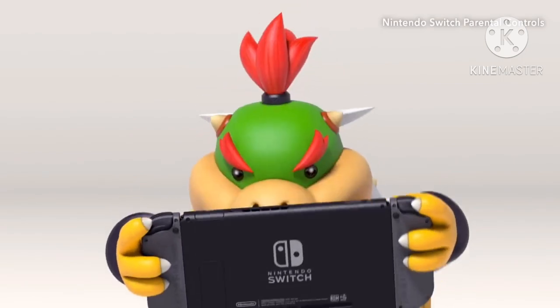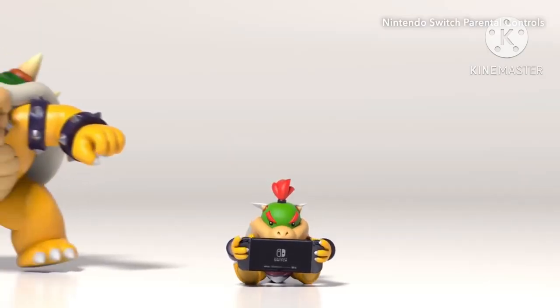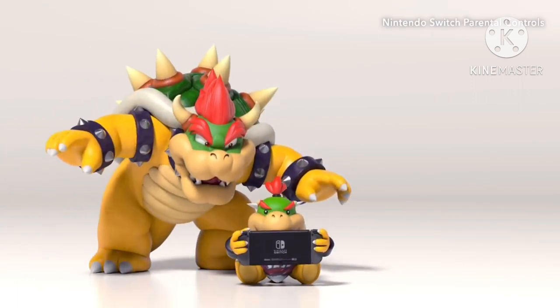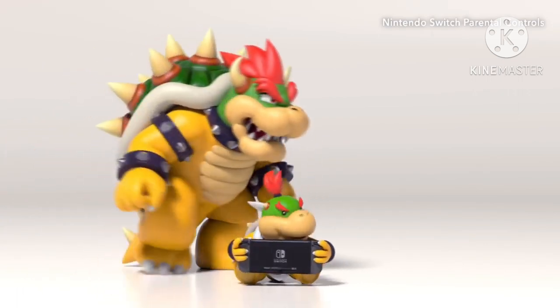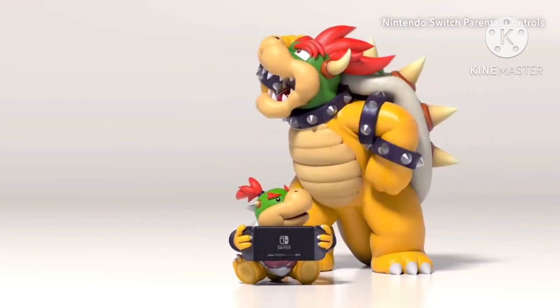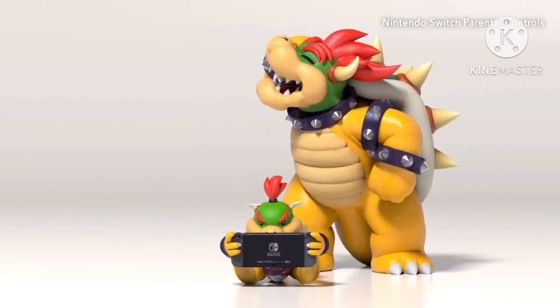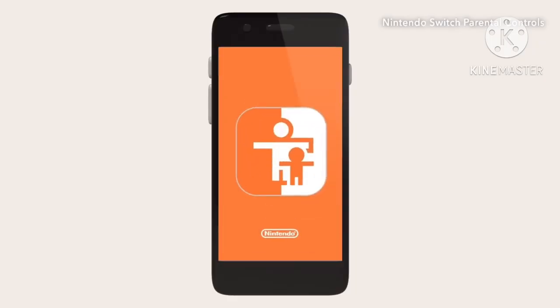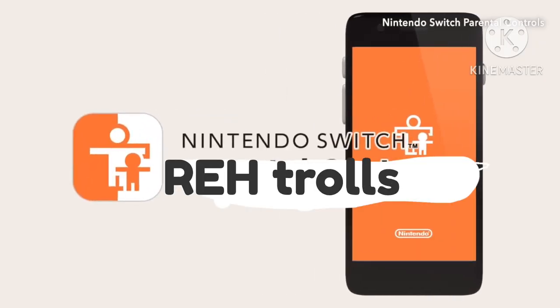It's good to play games. But parents sometimes wonder, is my child playing too much? And what kind of games is my child playing? That's why Nintendo created an app to help monitor your child's gameplay. Nintendo Switch Parental Controls.